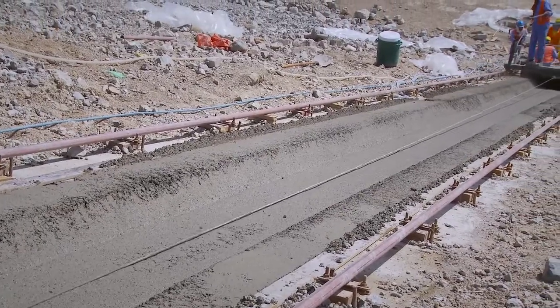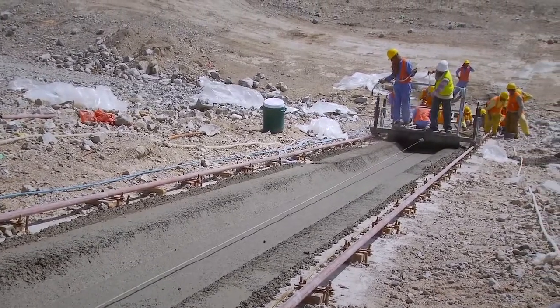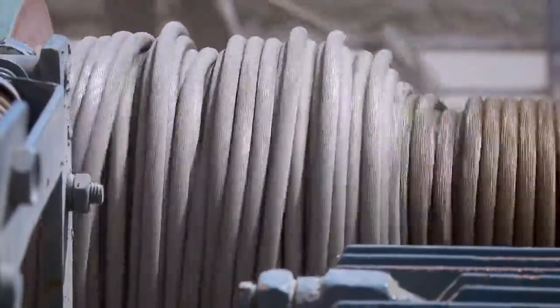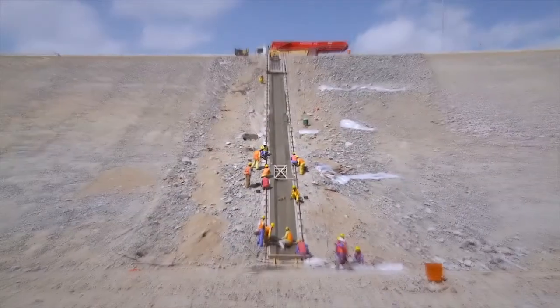Once the rough shape was achieved by hand, a slip-form sled was used for the final trimming of the concrete. This was designed and built by J&P, specifically for the purpose, and left a smooth, even finish, making for a more efficient water runoff.